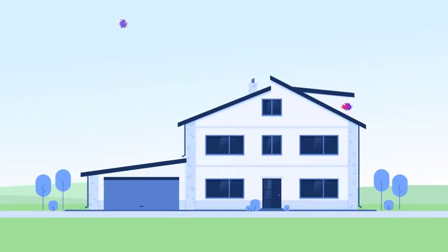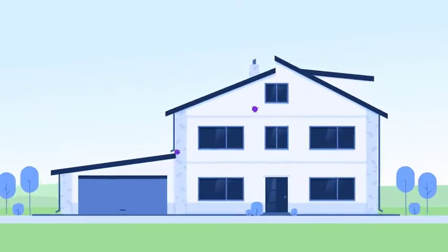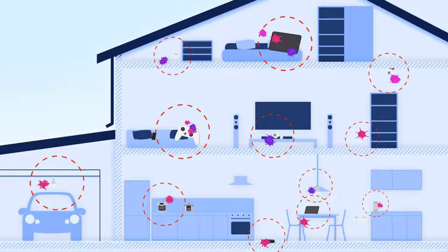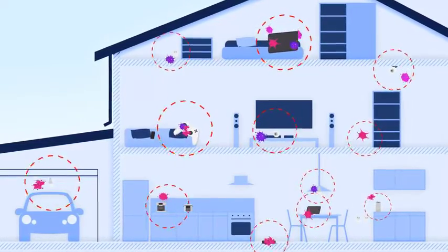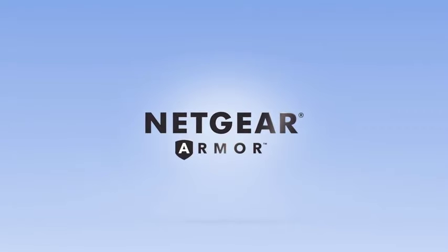As cyber attacks become increasingly sophisticated, having robust cybersecurity to protect your home and all your devices is crucial in keeping your private data, well, private. So, how does NETGEAR Armor protect your family from cyber threats?